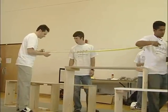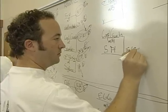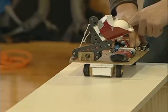Scored on measurement. If you don't make it in the frying pan, it's the amount of distance you didn't get, starting from the egg.